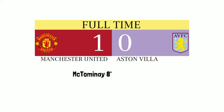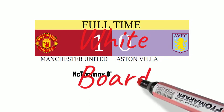Unconvincing, but Manchester United managed to scrape through to the fourth round of the Cup. Let's go through how the game played out tactically on the whiteboard.